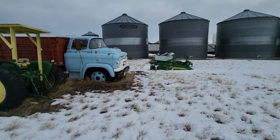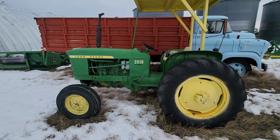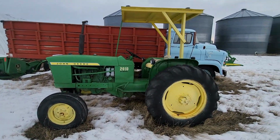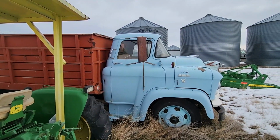And then back behind the bins here, we got our nice little John Deere mower, another good old little John Deere tractor. It's actually got a little leak. Another one I should get fixed up just because it is kind of a cool little antique tractor we got there. And then we got the good old GMC truck there as well, which, man, that thing just looks sweet.